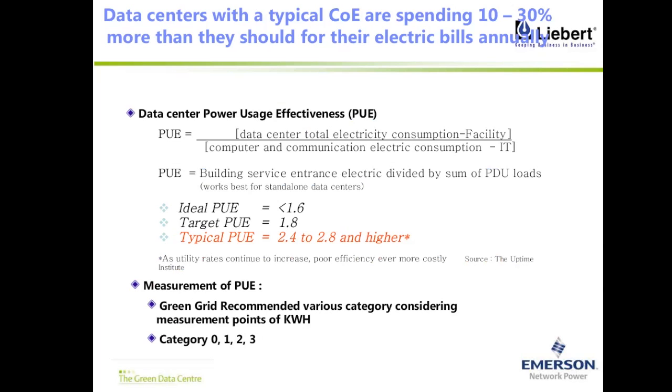One requirement or one parameter is the PUE. PUE is basically power usage effectiveness, which is nothing but the inverse of efficiency. We take the ratio of the total electricity consumption in the facility divided by the power which is used for IT electric consumption, which gives the PUE, which is basically the reverse of the efficiency. Ideal PUE in today's world, we normally look for something which is below 1.6. Normally a data center typically runs a PUE which is around 2 or 1.8. We have even seen data centers as of today running at 2.8, even more than 3, which is again a big question mark.